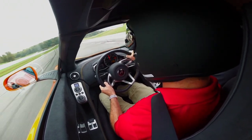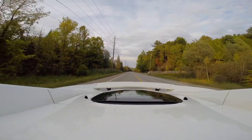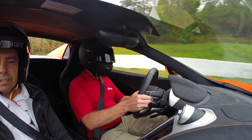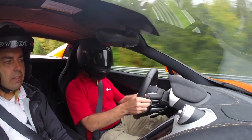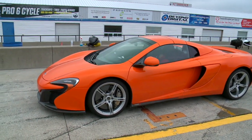Braking is even more frightening, but in a good way, thanks to the massive carbon ceramic stoppers and the active air brake. Stopping on a dime takes just 30.7 meters from 100 kilometers per hour, 124 meters from 200, and 271 meters from 300, if you're ever lucky enough to drive the 650S on a track, that is.